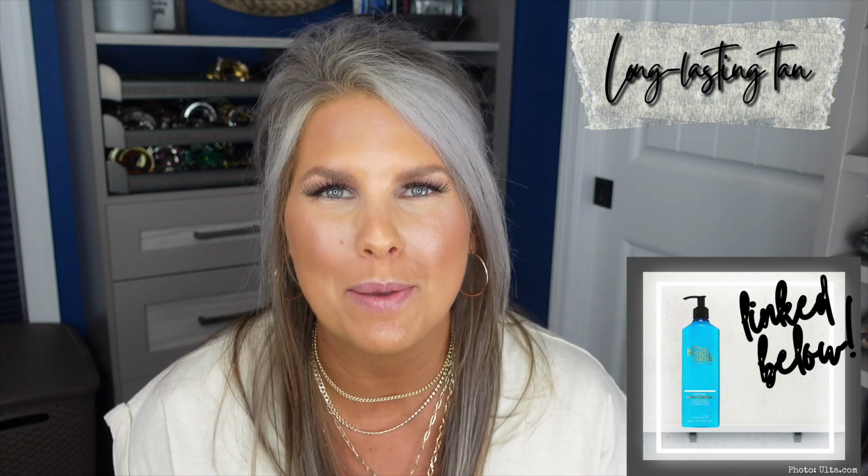It's by Bondi Sands and it's their gradual tanning milk. If I'm really trying to keep up my tan, I mean, sometimes you guys, I'm just lazy and I don't really care. But if I am really trying to keep it up, I will probably use this every other night. And the reason why this is so good, it doesn't smell like tanner at all, and it has a tropical undertone scent to it.